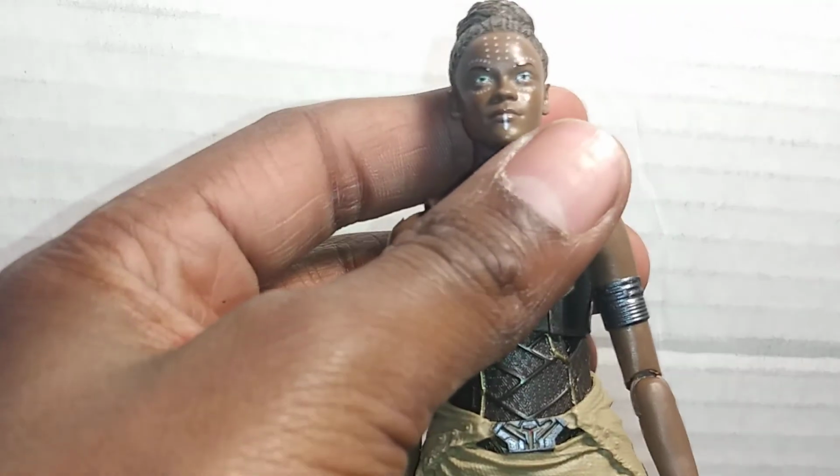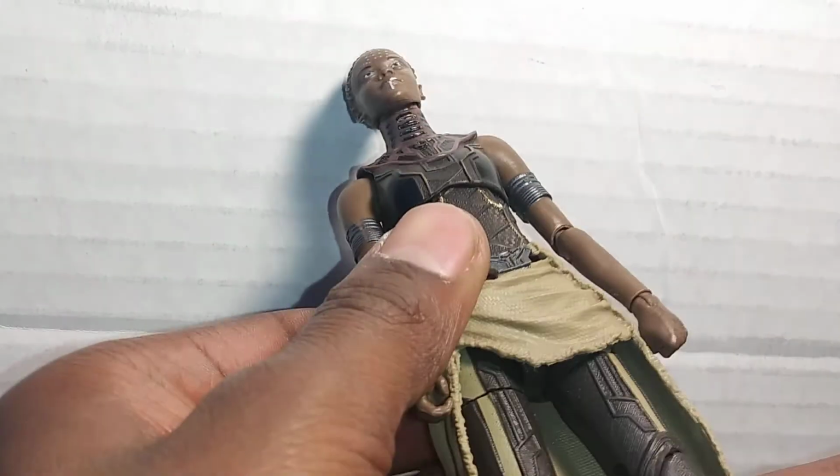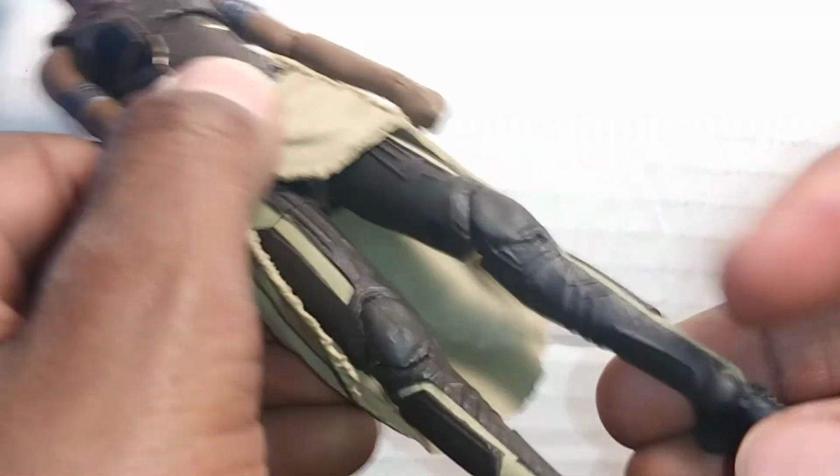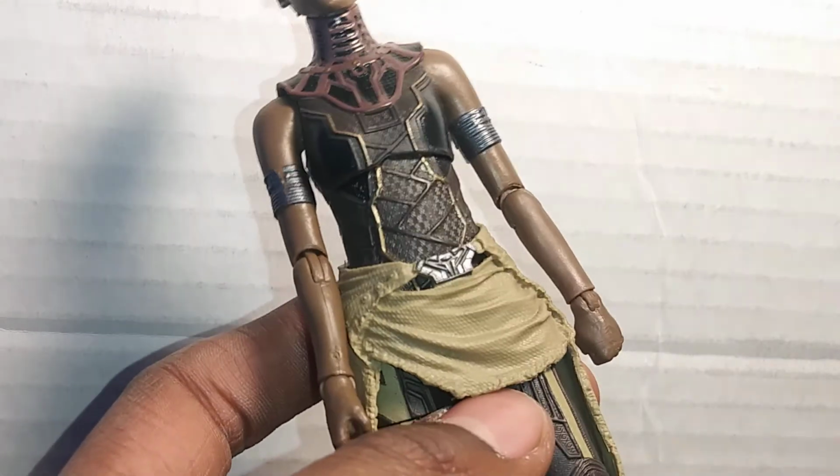You can barely look up and down with this figure. Just look, she's looking straight. The diaphragm joint does work side to side, but besides that, you can't bend her down and you can't bend her backwards. The legs are hindered so much by that skirt, it's actually crazy. And the ankles, ooh. These ankles are literally the main reason why I haven't done many action figure display videos, because those ankles make this figure fall every other day.